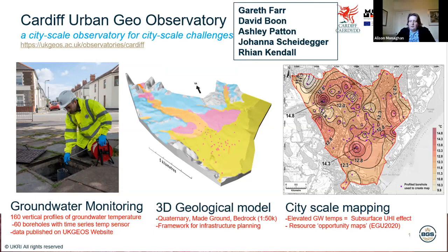There are many boreholes across the city, and there are temperature records down the boreholes. This is a picture of Gareth sampling, taking the temperature or dipping that borehole. There's a wide range of associated data such as models and temperature data in which you can see the effect of the urban heat island effect.